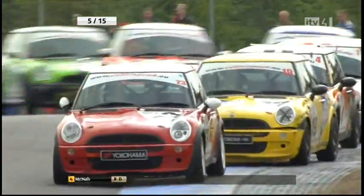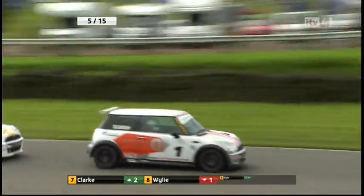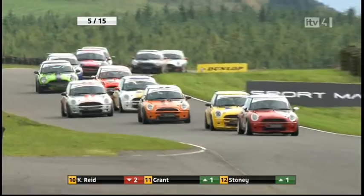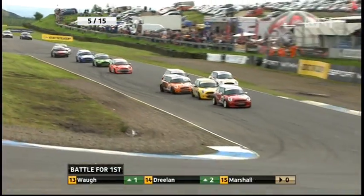Look at David Slade. Still trying to come through as well. Up to 4th, fastest man on track, Shane Stoney, 63.691 from 13th on the grid. Had a problem with a fuse yesterday. We're expecting him to carve his way through the field, and he hasn't done it. But look at David Slade looking for 4th place now.